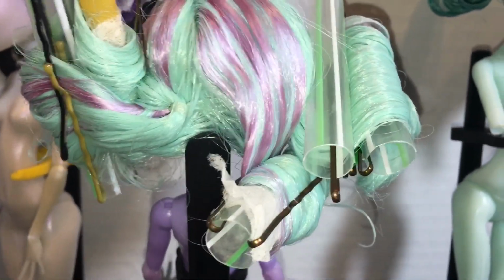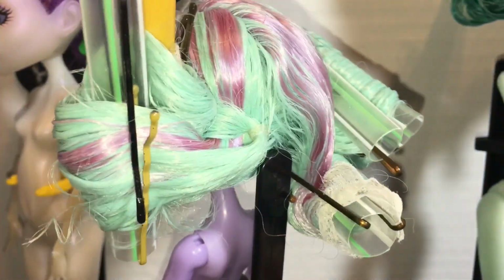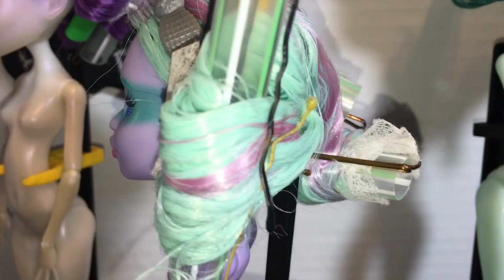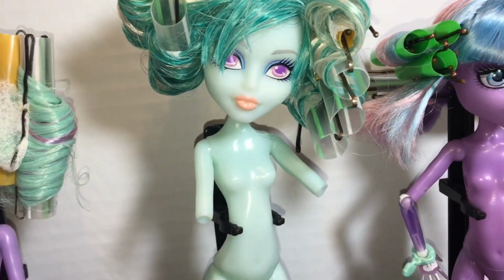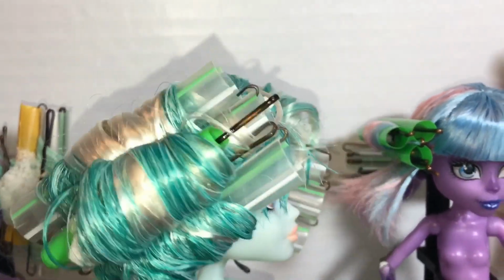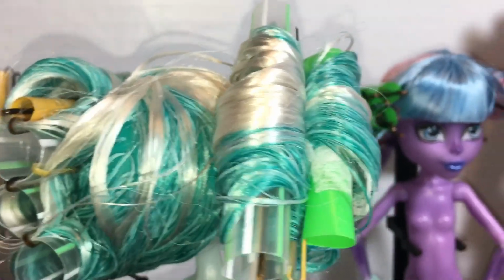Very few of them, I think only 3, like Twyla here, I had to put in the fabric softener like usual. Not much that I had to do. I actually even have some of their shoes still on because they just got the hot and cold water to set the curls. They've been sitting outside for 2 days.